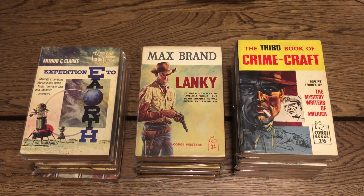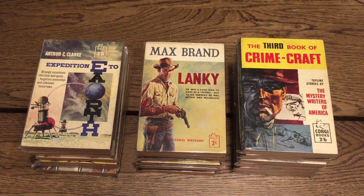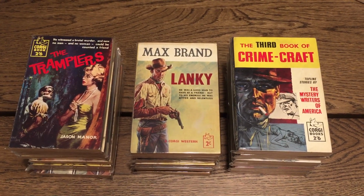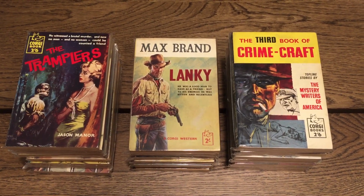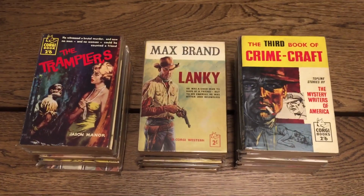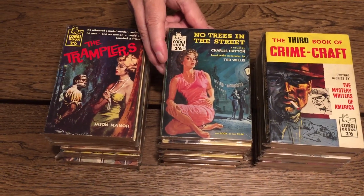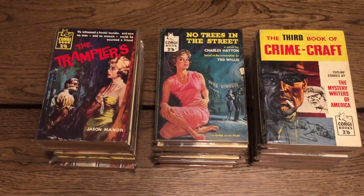Number 633 is The Tramplers by Jason Manner. Number, looks like 562, No Trees in the Street by Charles Hatton. It's based on a movie. No trees in the street? No trees in the street. The street had no trees.